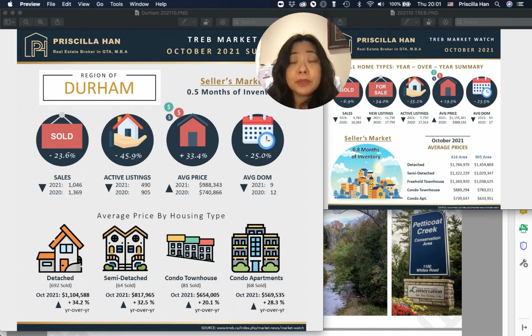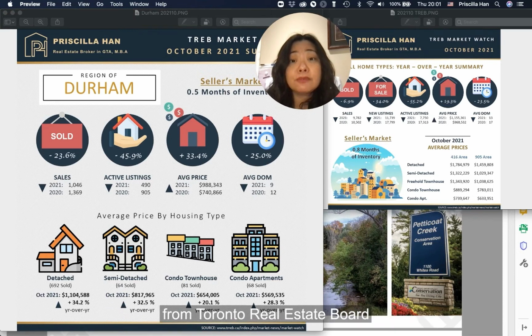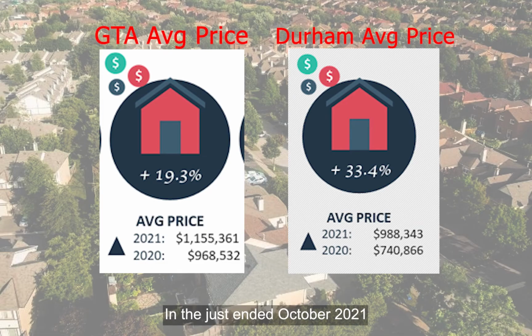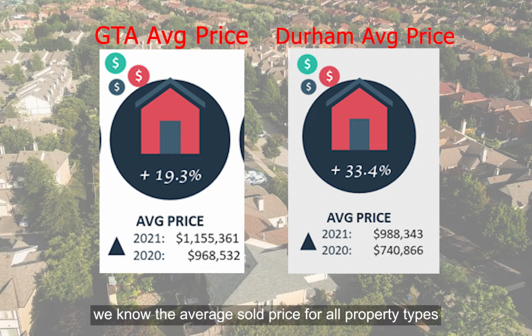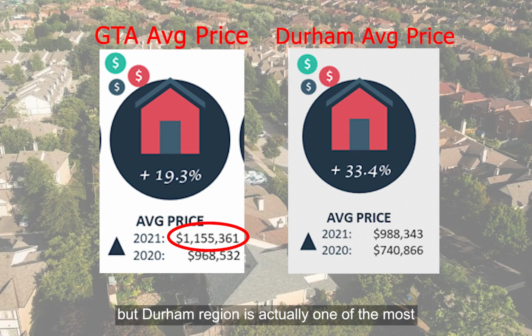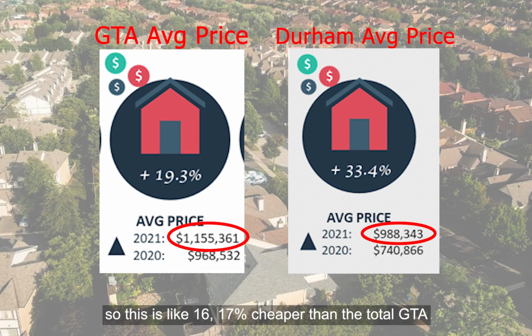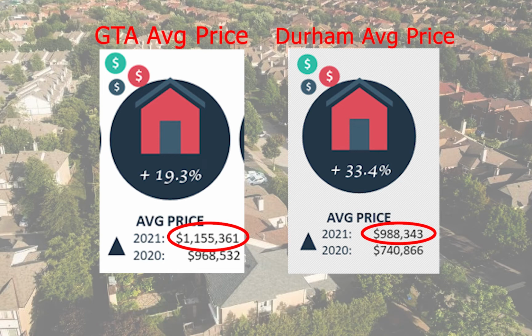At the beginning of each month, I will walk you through the Market Watch newsletter from the Toronto Real Estate Board. In the just ended October 2021, across the whole Toronto Real Estate Board, the whole GTA, we know the average sold price for all property types is $1.155 million. But Durham region is actually one of the most affordable regions because their average sold price is still under $1 million. So this is like 17% cheaper than the total GTA.